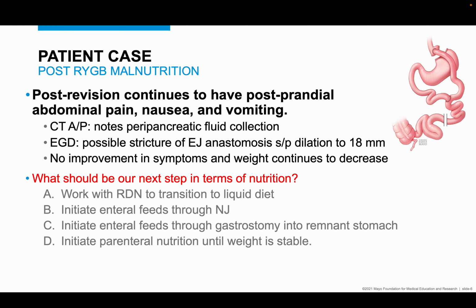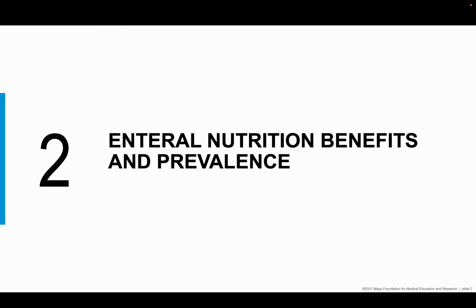So at this point, thinking out loud, what should we do next in terms of nutrition? Do we work with a dietitian and try to switch her to a liquid diet to see if she tolerates that better and there's less nausea and vomiting? Or do we think that oral intake, food through the mouth, is not going to work, so we need to initiate enteral feeding? And then what's the best way to do this? Should we do a nasal tube, a tube that goes from the nose to the intestines? Or should we put in a percutaneous tube, one that goes directly into the stomach? Or do we think the gut in this case is not going to work and we should try parenteral nutrition?